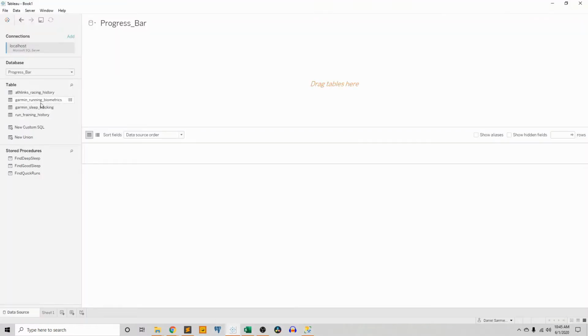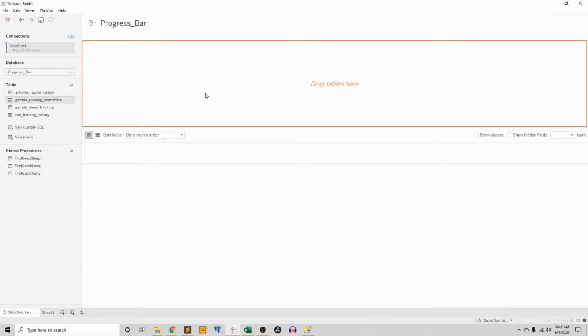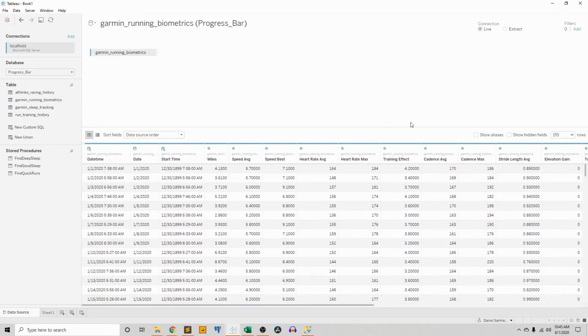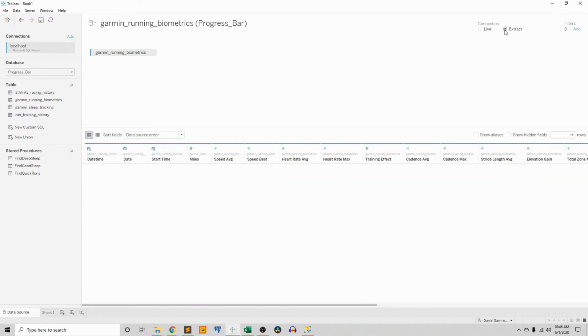So I connected this database, my wonderful localhost, over to Tableau. And let's take a look at my training for this past year and what you'll be able to learn from this. And if I use a live query, I'm going to continually send these questions back to the database. So I'm going to create an extra step.